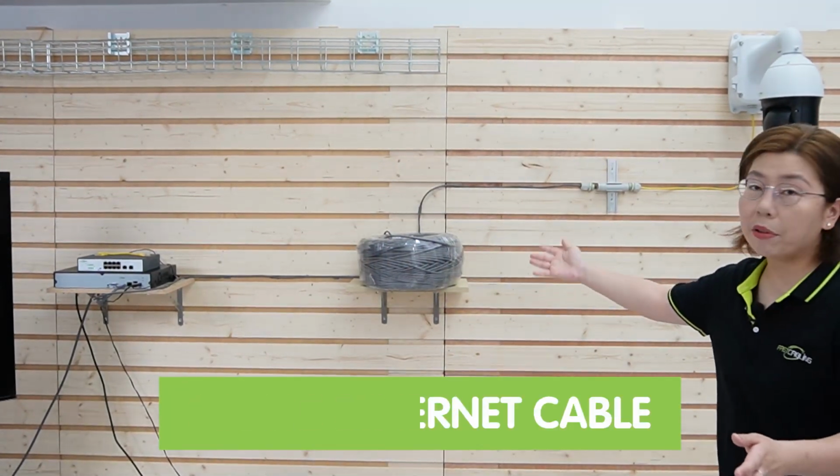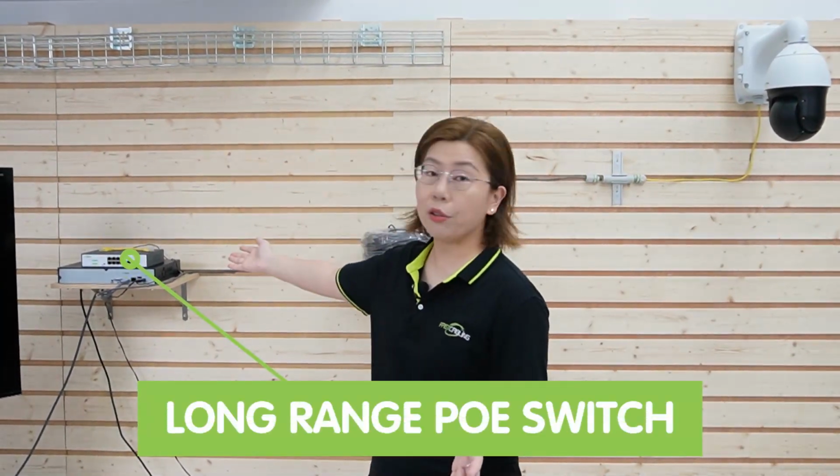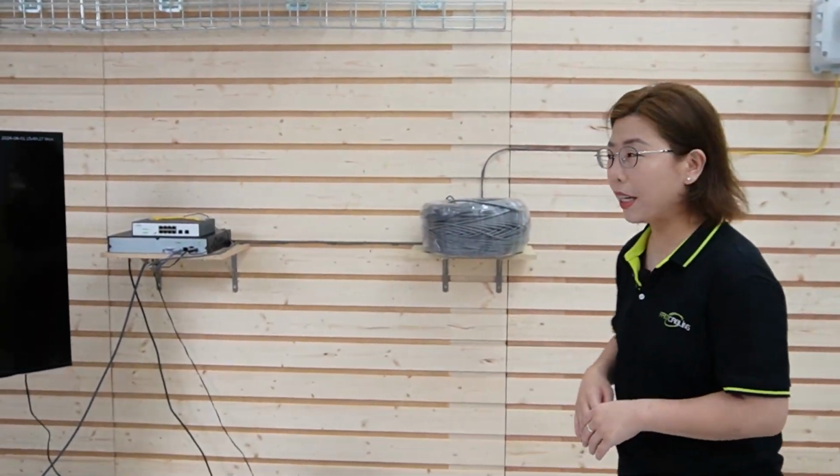So now we're here in front of the demonstration board, and installing this setup is straightforward. We're going to mount our PTZ camera up high on a vantage point to overlook point A and point B, and then we're going to run a single Ethernet cable. This is a 300 meter Ethernet cable all the way from our long-range PoE switch in the control room directly to the camera, and just like that, we'll be powered and connected and ready to monitor our parking lot with precision and flexibility. So let's do the connection from the beginning.